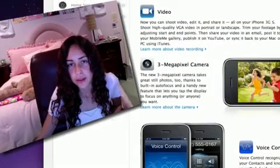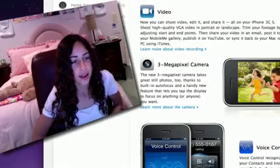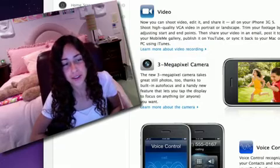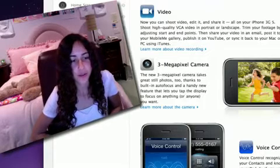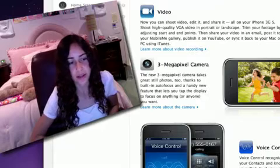So with the video, you can shoot in VGA and in portrait or landscape mode. And you can even trim your footage, which is an amazing feature. As far as I know, the trimming feature is unprecedented in a phone. And from there you can publish it to YouTube, MobileMe, email it, or sync it to your Mac or PC.